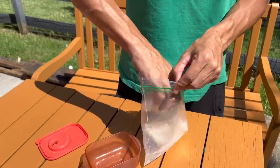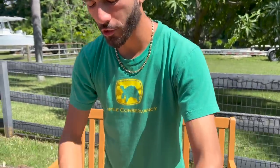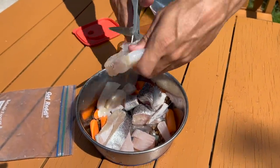So we're gonna get this right quick, open that up. Got my scissors right here. I normally don't do it outside. I normally do it inside the house in the prep room, but we're doing it right here because it's better lighting, you know what I mean? We're just gonna give them a couple little pieces like this.